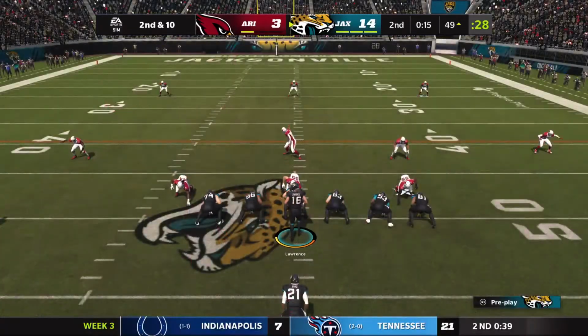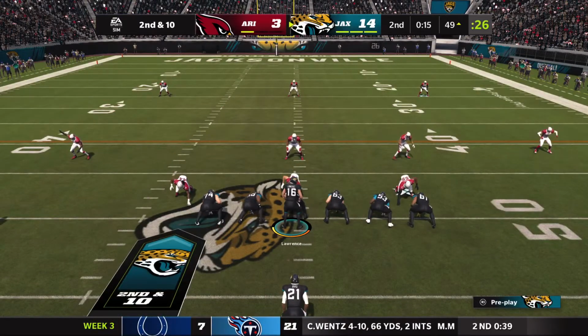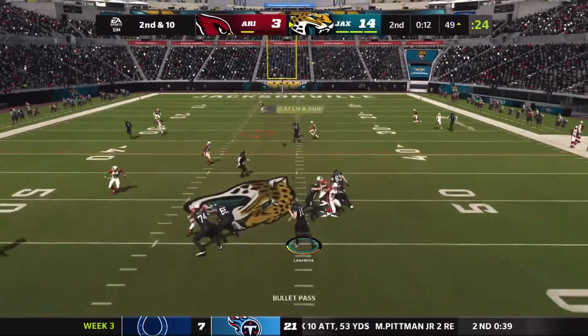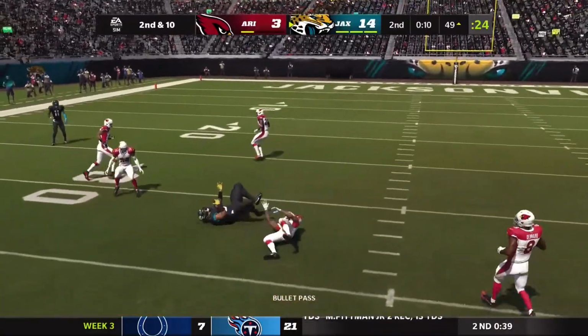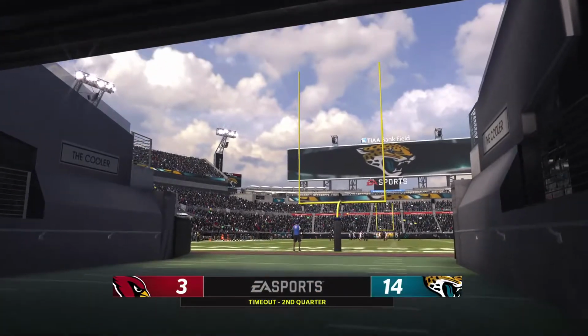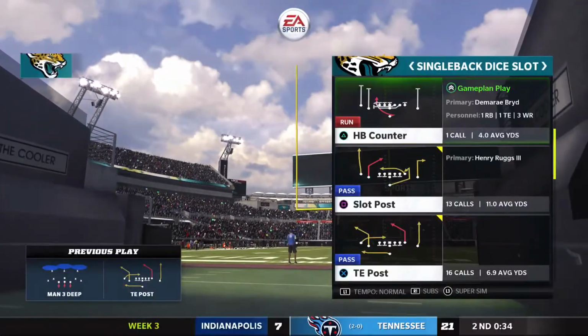Here's 2nd and 10. Now Lawrence. And he will find his big tight end over the middle. Now a timeout signaled for, and they'll get it with 10 seconds to go before halftime.